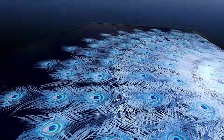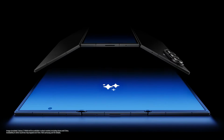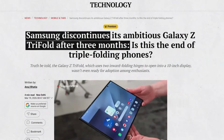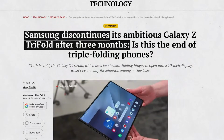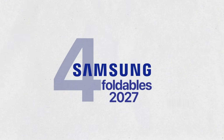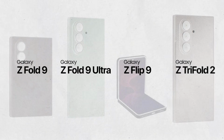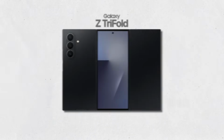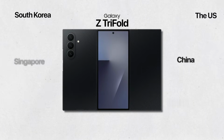Samsung is officially preparing the Galaxy Z TriFold 2, and new leaks suggest it's finally happening. After reports claimed the original TriFold was cancelled because Samsung was losing money on every unit, things have completely changed. Trusted leaks reveal Samsung is planning 4 foldables next year: the Galaxy Z Fold 9, Fold 9 Ultra, Flip 9, and the Galaxy Z TriFold 2. Even better, unlike the first TriFold, this model is expected to launch in many more countries.